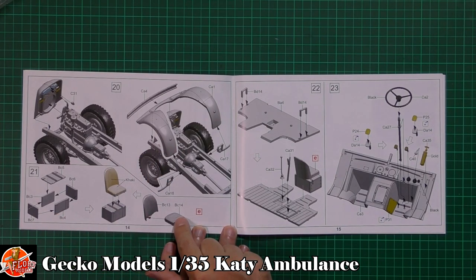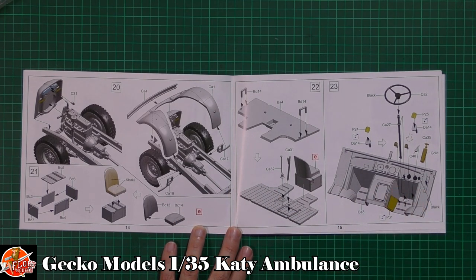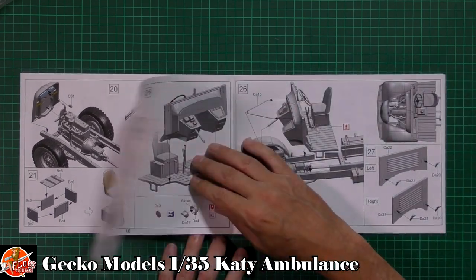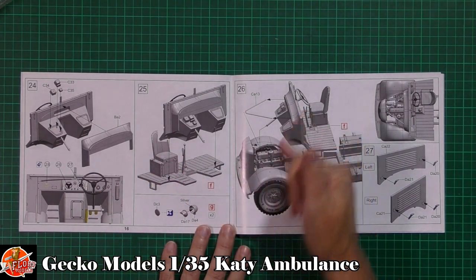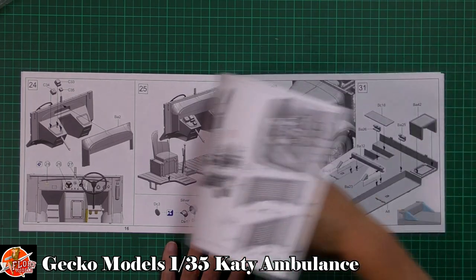So we've got the driver's seat being fitted onto this one. We've got the actual cab floor, the front bulkhead, and obviously pedals and all the other bits, steering columns, things like that, fitted all down in there. Then working our way around, bringing this together and mounting it all up to the chassis. All right, so some really nice details right away throughout that.